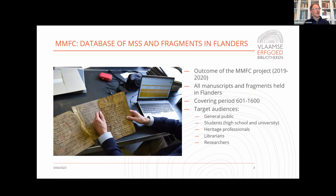2019-2020. Its aim was to catalogue online all the fragments and manuscripts held in present-day Flanders, so the Dutch-speaking part of Belgium, covering a very long period, 600 to 1600, and with a very wide target audience in mind: the general public, high school and university students, but also heritage professionals, in particular librarians, but also people working in other areas of heritage, and researchers, academics. So we're trying to serve all these people, which is, as you can imagine, a challenge.